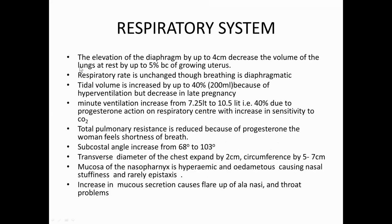Then away from hematological changes, let's go to respiratory changes. I said that there's no system that is left behind in pregnancy. All systems change. That's why pregnant women really undergo a lot, and I'm sure that for the married people among us, or the people who are parents, we have to really appreciate them, because they undergo a lot.